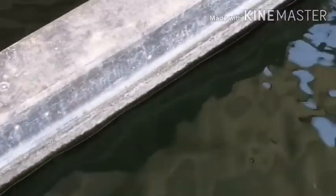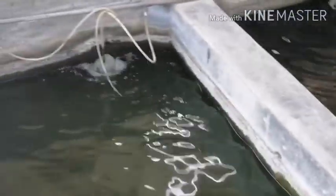And you can see pipes. These pipes supply oxygen. And you can see them there, and there, and there. A lot of them. They supply oxygen.